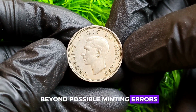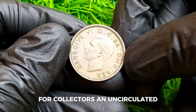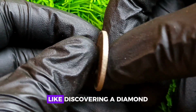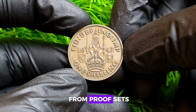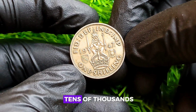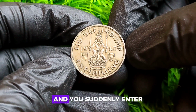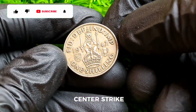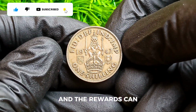Beyond possible minting errors, the true value of these coins often lies in their condition and provenance. For collectors, an uncirculated 1947 1 shilling coin with original luster and zero wear is like discovering a diamond in a drawer of pebbles. These pristine coins, especially if they come from proof sets or were preserved immediately after minting, can command thousands and, in some cases, tens of thousands depending on current market trends. Multiply that by a demand-driven frenzy, and you suddenly enter a world where bidding wars break out over the slightest detail, from a slightly off-center strike to a barely visible die clash. The drama is real. The stakes are high, and the rewards can be life-changing.